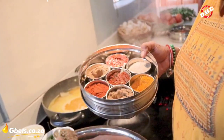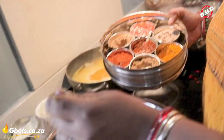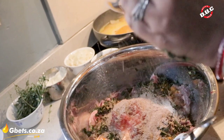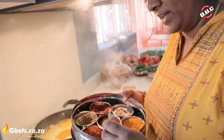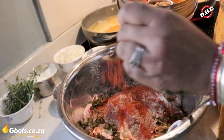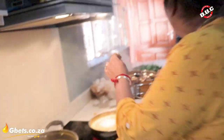A little bit of garam masala. Okay. And here I've got aniseed powder, cardamom powder. Wow, doesn't that look nice? Now, here's your chili, your Kashmiri chili. So I'm going to add a teaspoon of that to give it the color.